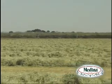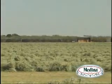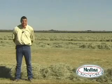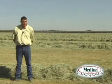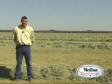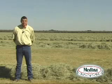much looser. And the customers have noticed how the hay is so much more tender, even though the coastal will get old when it gets over mature. Say when it gets in the 40-day range, grass will get real stemmy. But we've noticed that since we've been using the Medina and molasses, the coastal has stayed more tender.